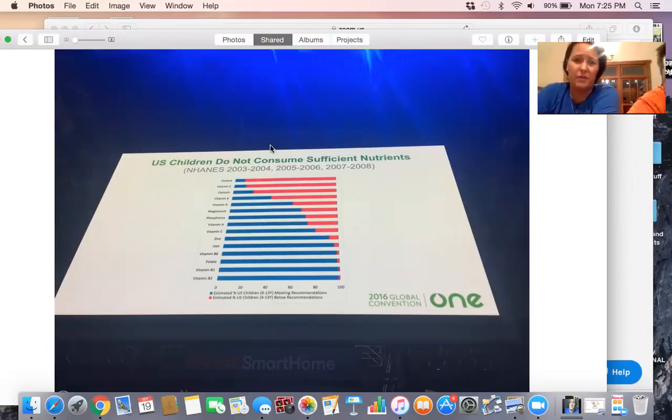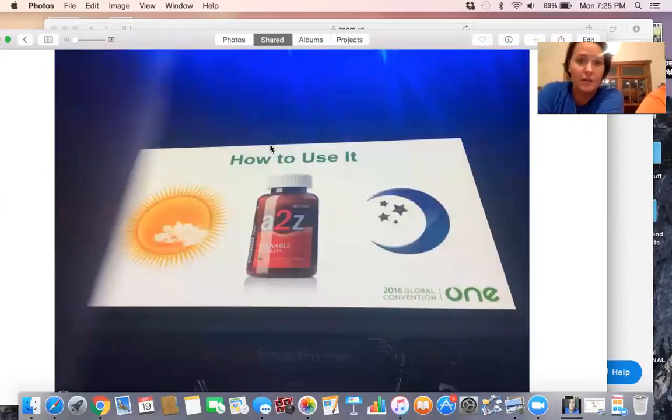They don't all eat perfect. My child will not eat vegetables. I can't believe it. I mean, we've raised him on vegetables and now he refuses them. So I love knowing that I can give him the A to Z to fill those nutritional gaps that picky eaters aren't getting.